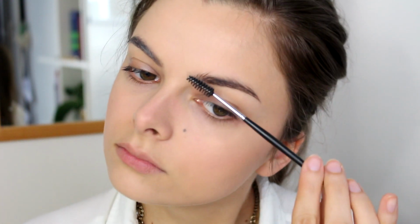This is a concealer that is my actual skin color. And I'm going to run this spoolie through my eyebrows, and it's going to make them just a couple of shades lighter. And this really helps kind of emphasize that Renaissance-like look without looking too crazy for the modern times.